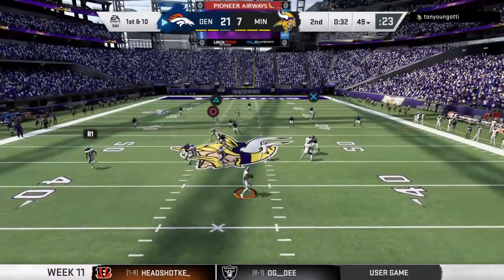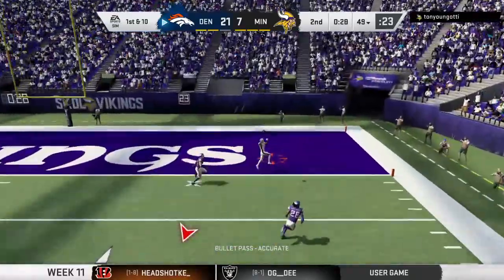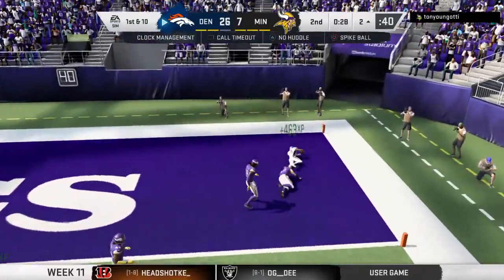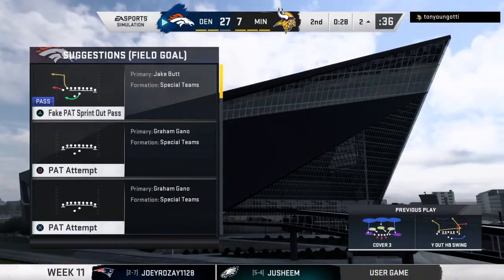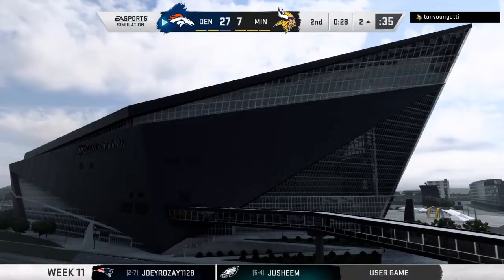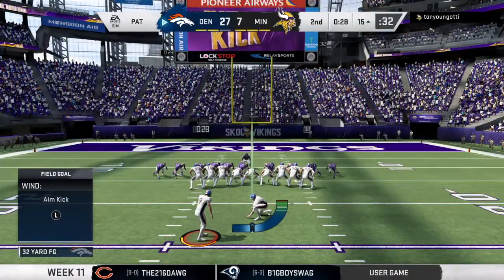Operating from the gun. Love. There goes a deep ball. End zone. And this is caught for a Bronco touchdown. A big play there. His 6th touchdown of the season. And the Broncos push further out in front.